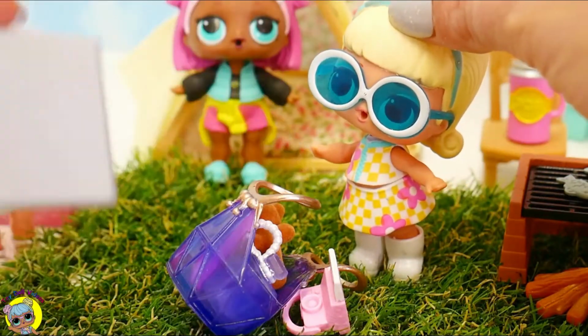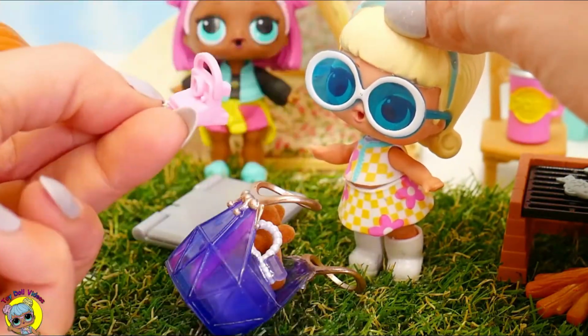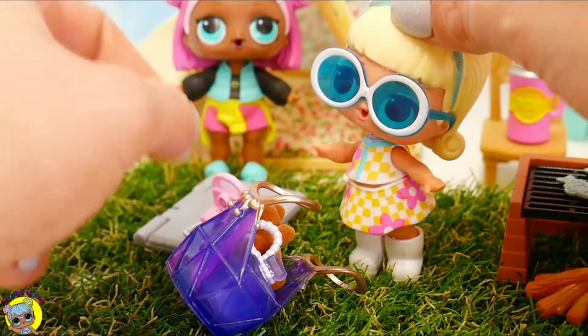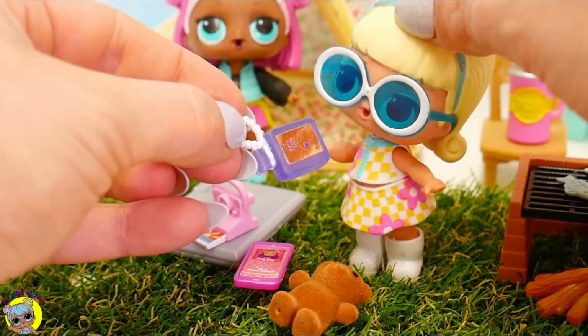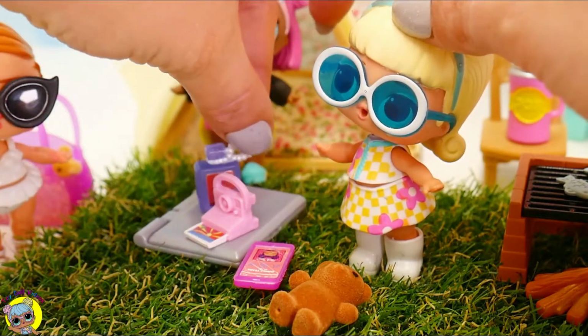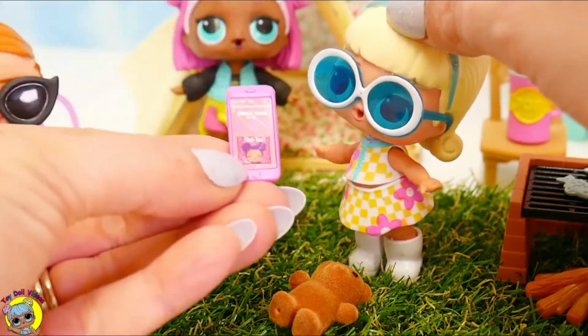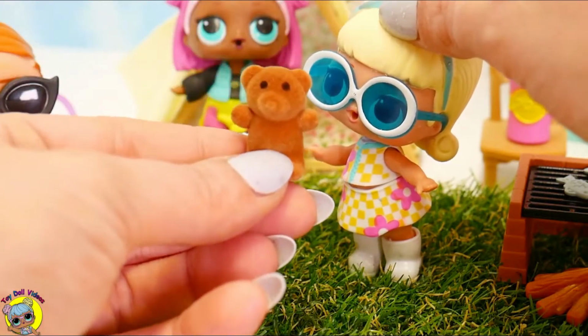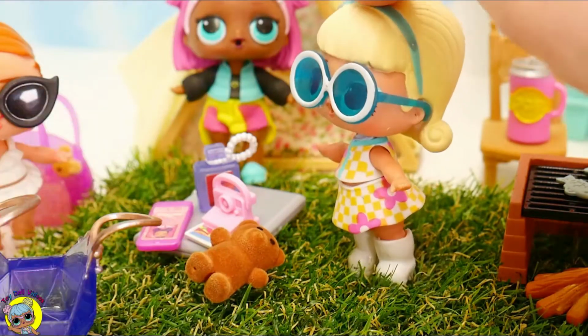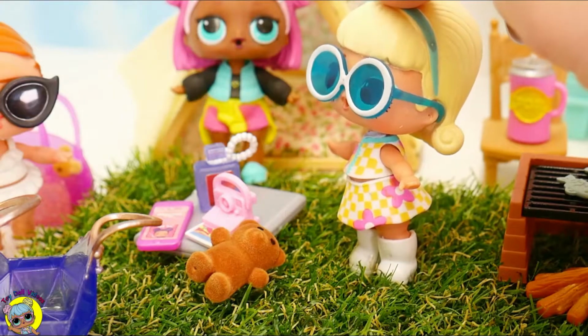I packed my laptop. My camera. Let's just empty it out. My perfume. My mobile phone. And my teddy bear. I don't think there's much wrong with that.